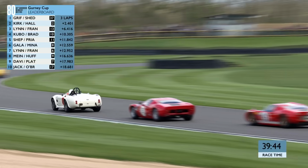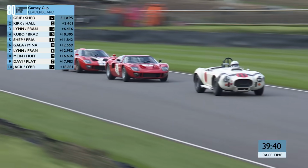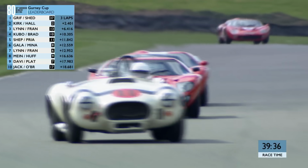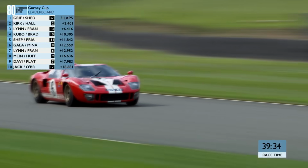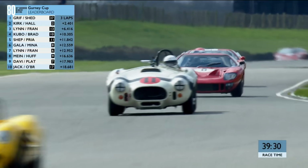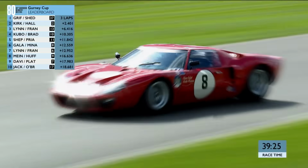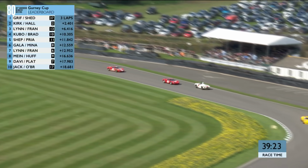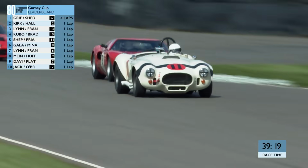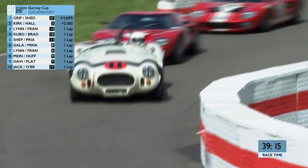So we saw that at the start from the number 2 car, but a nice little battle going on here. Number 11 making his car as wide as possible. So this is for 5th position, and it is very close at this stage. Bill Shepherd just holding on with the Cobra ahead of 2 GT40s, which is pretty impressive. Olivier Gallant in the number 8, and then in the number 6 car, we've got Maxwell Lynn, who will be sharing his car with Marino Franchitti. So the 2 Franchitti brothers will be out in a little while.